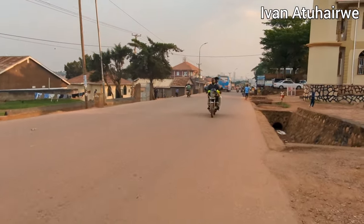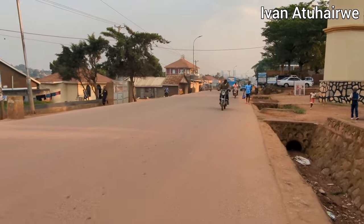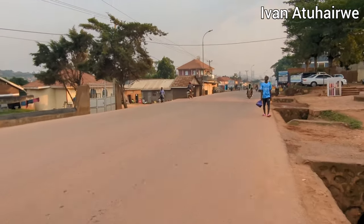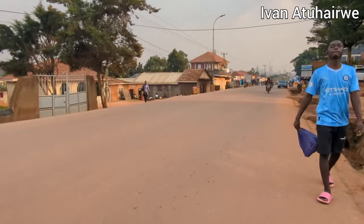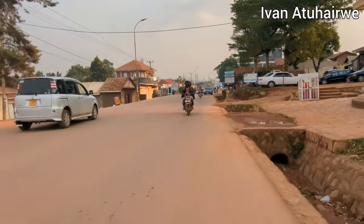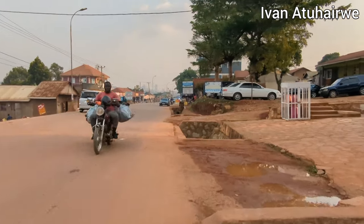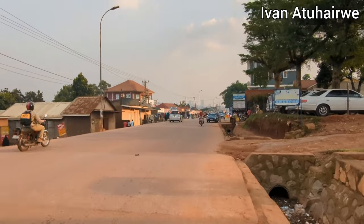This is how Kampala looks in the evening, and of course this is not in the city center, it is the outskirts. You've seen many videos on TV channels that bring you videos in the city center. We are doing it differently. We are bringing you videos outside the city.